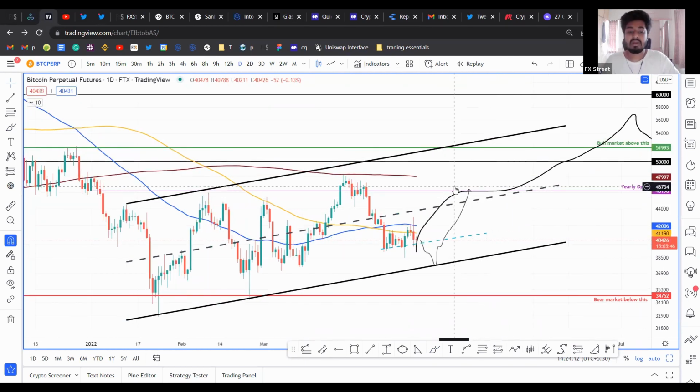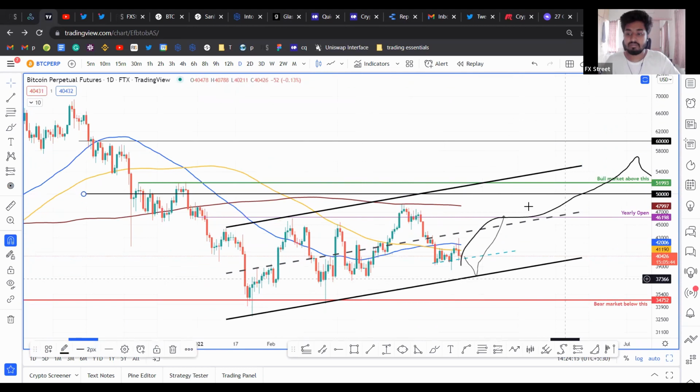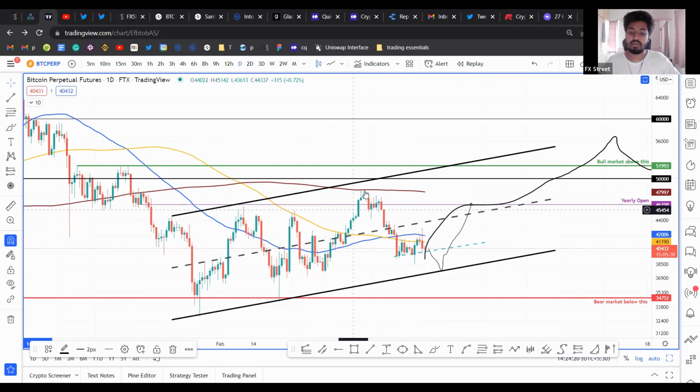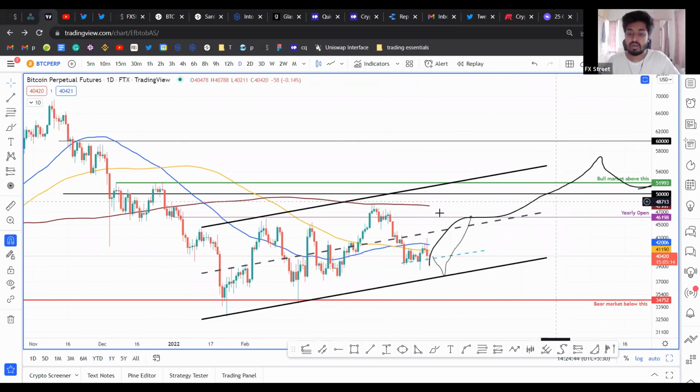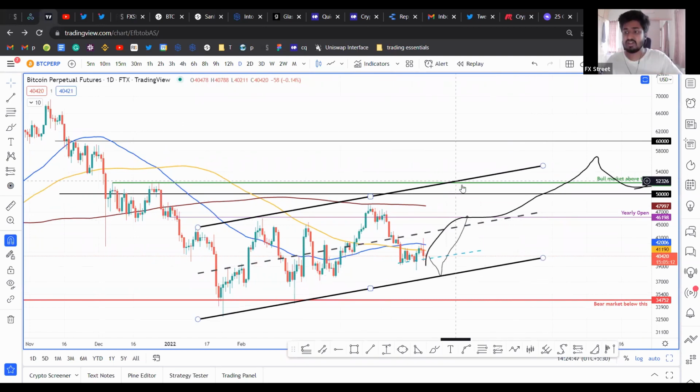Right. So like I mentioned, things are pretty stacked right now. I don't think Bitcoin is going to have a run up like it did over here. So either way, I'm just going to be waiting for a downswing. I think the overall macro levels are pretty much the same: a bull market above 52K, a bear market below 35K. Apart from that, we have the yearly open at 46,200 and the 200-day moving average at roughly 48K. These are the levels that I'm looking at.